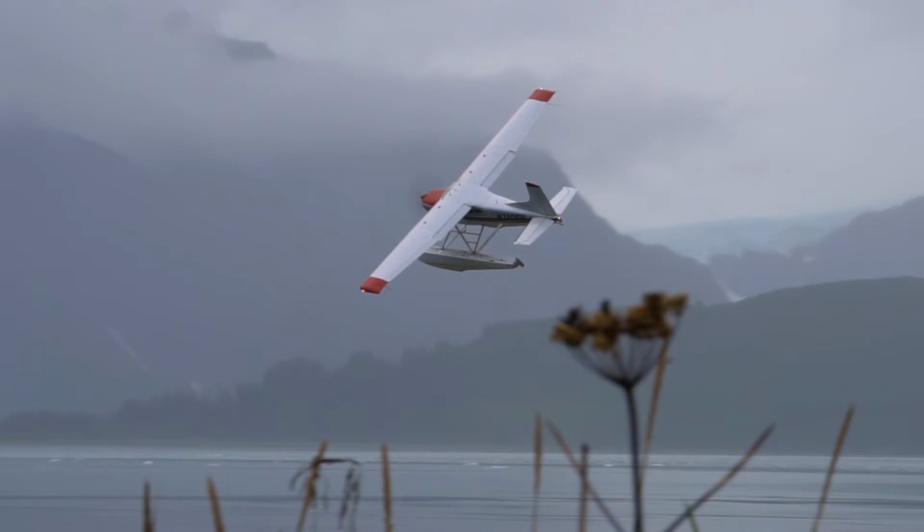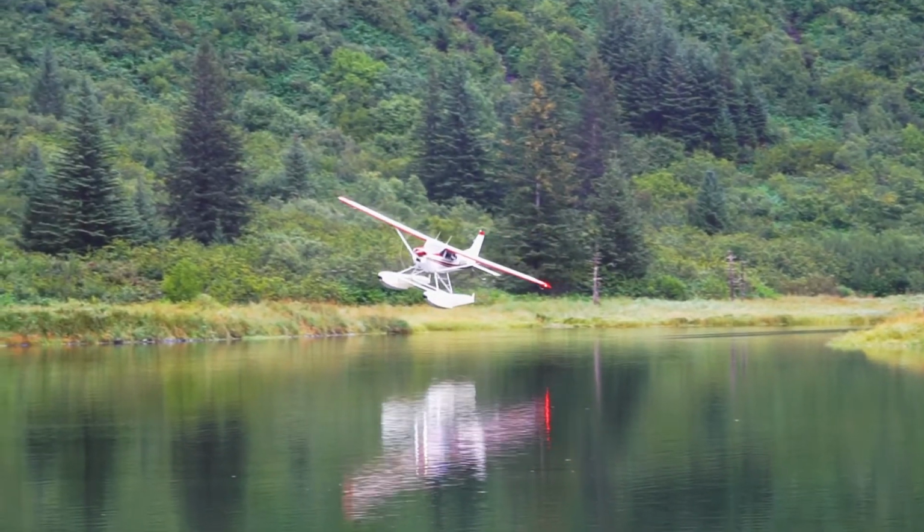Let's go check out these mountains behind me. There's a big ice field and then also the glaciers between here and Seward.